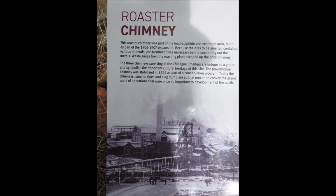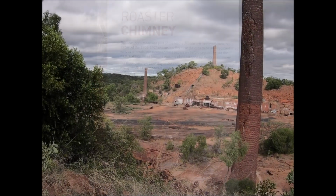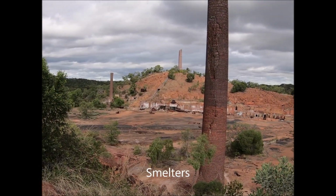We visited the site of the old smelters. The brick chimneys tower over the town landscape and were used during the thriving mining industry.